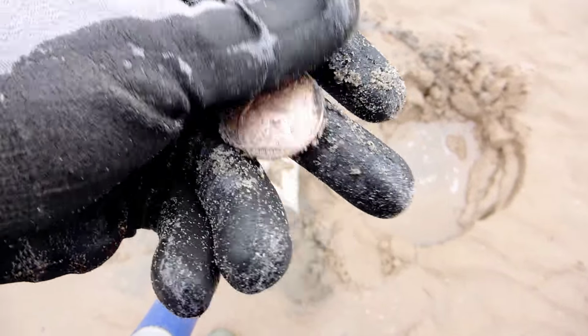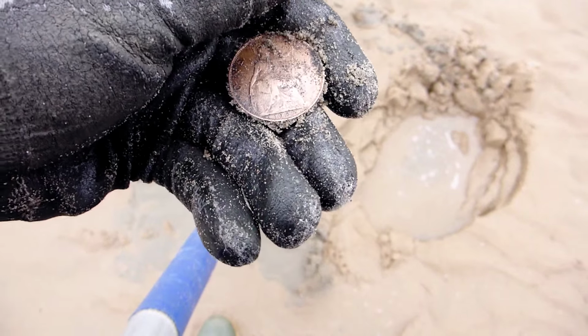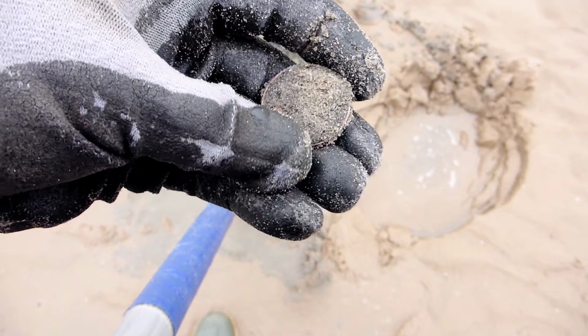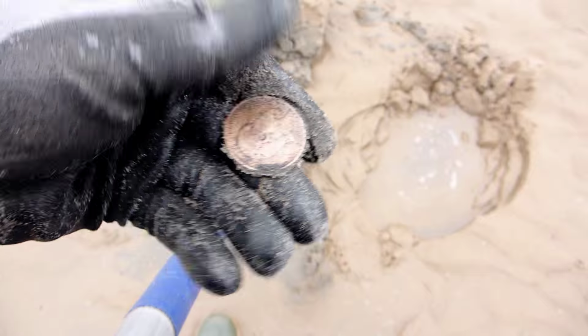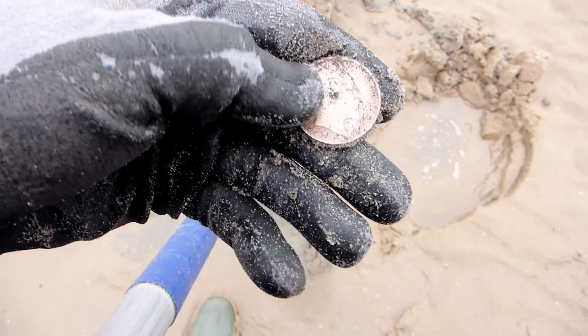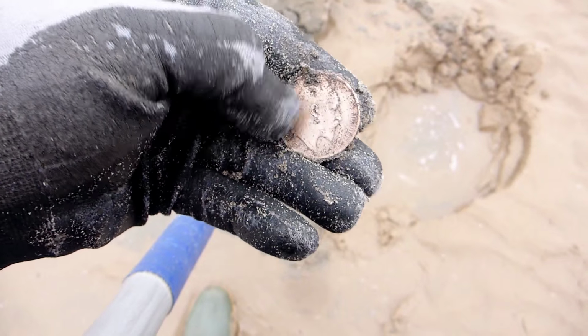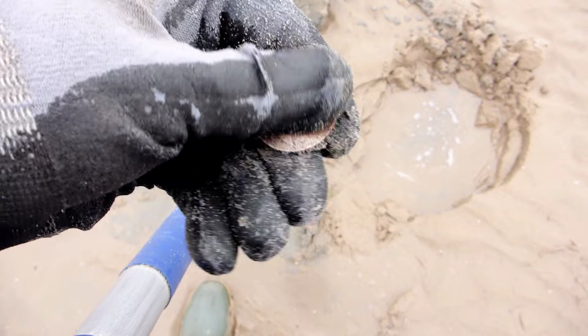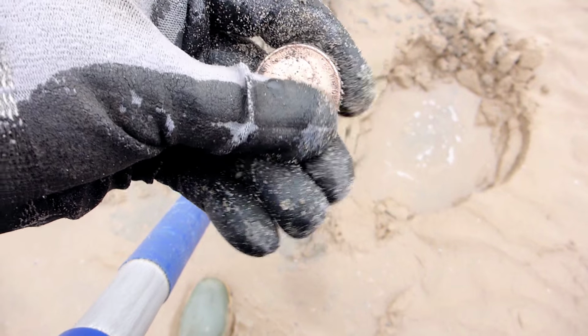Well, first big penny of the day. Let's see what it is. 1902. That must be Edward the 7th. Yes, there he is. So I give these coins a quick rub. It's not going to do them any more damage. It's the only time I really rub a coin is at the beach. It just gets all the crud off.